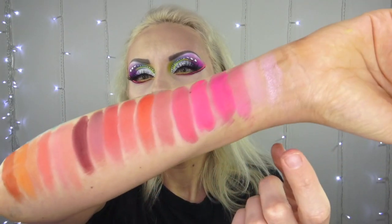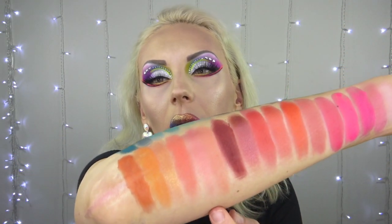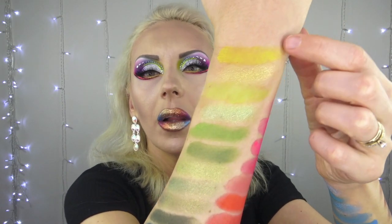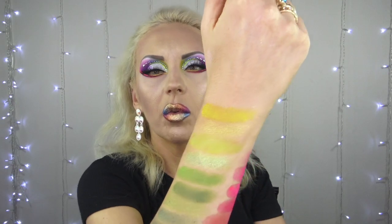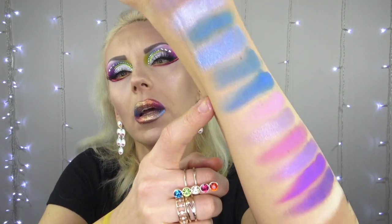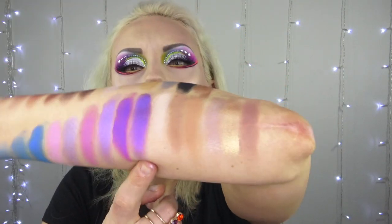So that's all these. They're beautiful. They really swatch well. I usually hate swatches. I hate doing them because I'm not good at it, and I'm still kind of crooked, but they swatch well. You've got the yellows and the greens, and the blues really, really swatch well, and they're beautiful and pigmented. And I've got this side, more blues, purples, and then we'll go to neutrals.